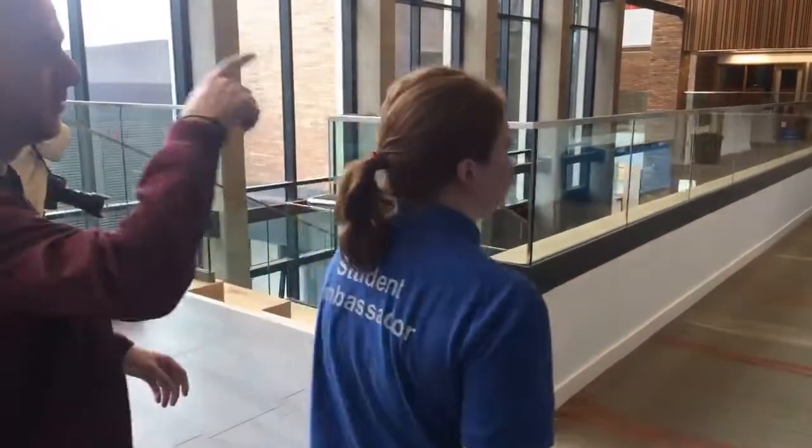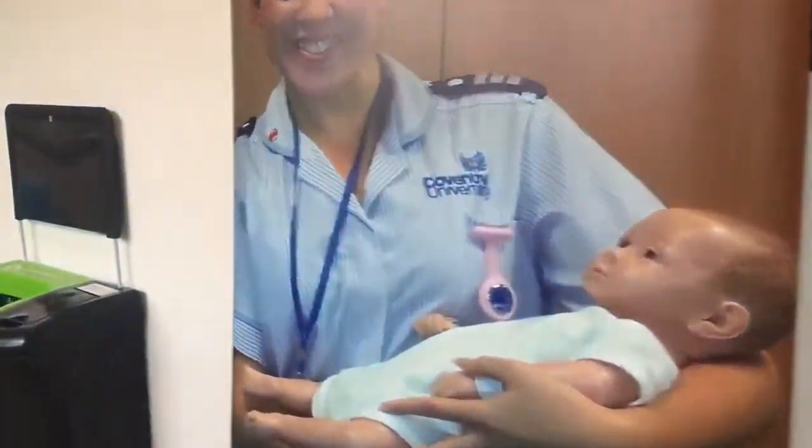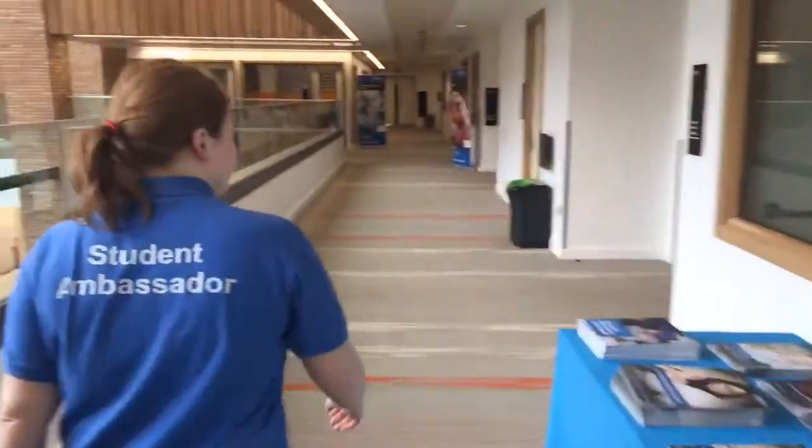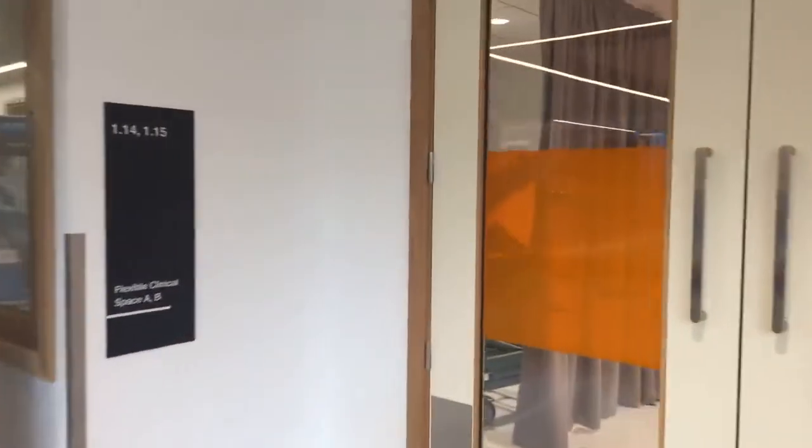You can see the pictures of the trainee nurses with the fake babies. Places like this are very flexible, so we can move things around, get chairs in, get chairs out. So again, there's more flexible clinical space.